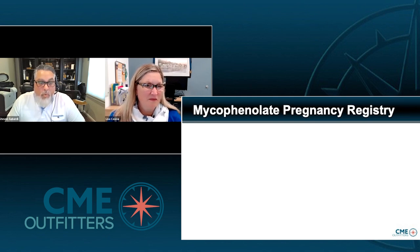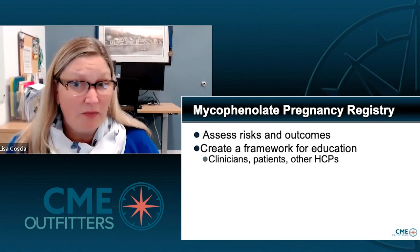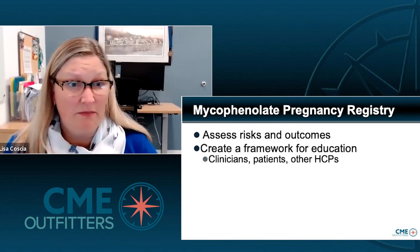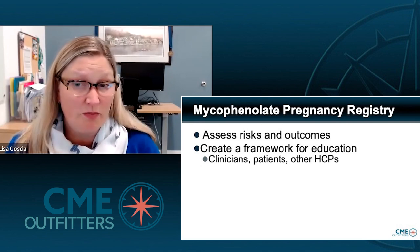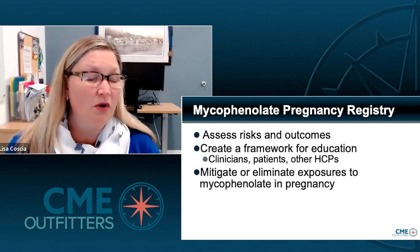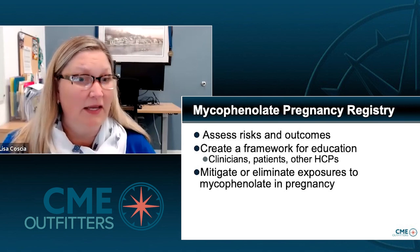So first off, why a registry? Well, I think it's really important that we collect these outcomes. It's only by collecting these outcomes that we know that there's risks involved with this medication. And it's really important for providers, patients, and other healthcare professionals to realize that they need to educate patients about the risks. And we really need to know if they're continuing to have exposures as well, because patients are supposed to be on effective birth control when they're prescribed mycophenolate. So our ultimate goal is to have no exposures to pregnancy with mycophenolate.